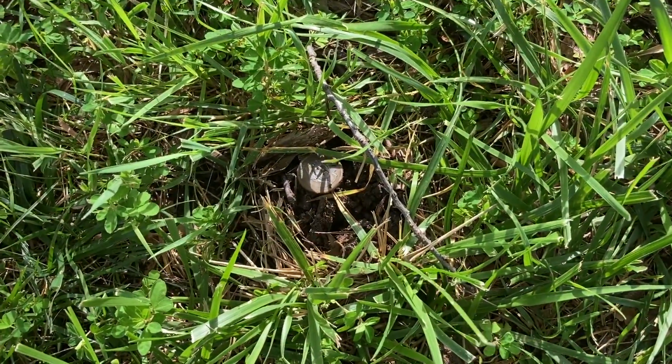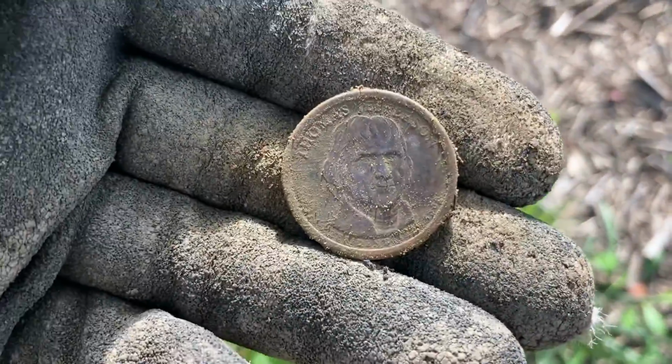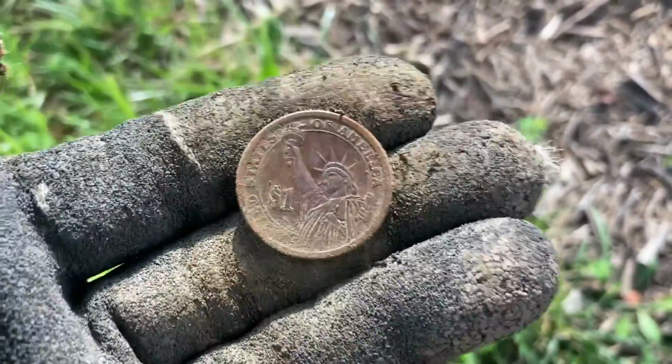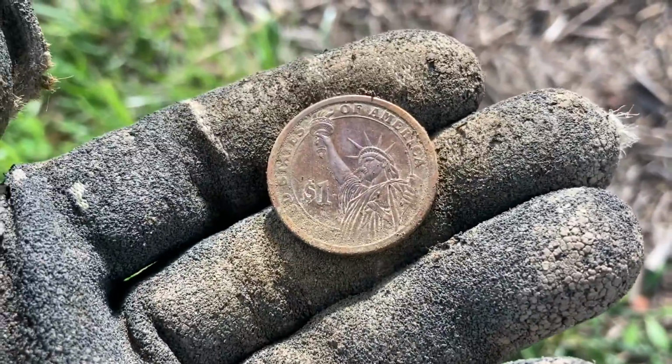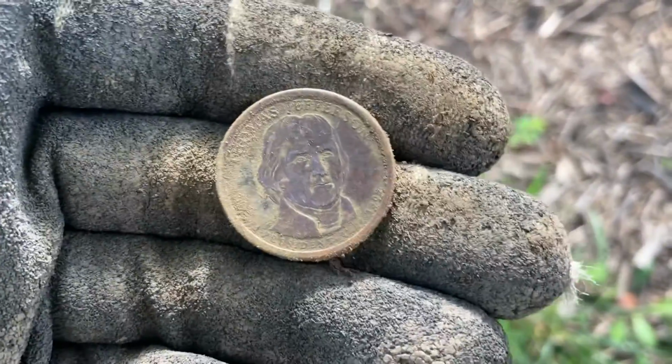Well, I just got a quarter signal and popped it out of the ground, and I was pleasantly surprised. I just got a presidential dollar coin. Looks like Thomas Jefferson. I will gladly take that. It's so much easier than digging up 100 pennies. So, not a bad thing to find.